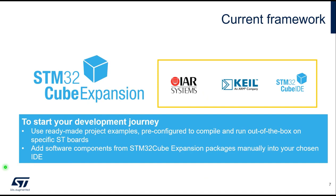In STM32Cube expansion packages, you can find ready-to-use project examples you could directly open in your preferred IDE, pre-configured to compile and run out of the box on specific ST boards.